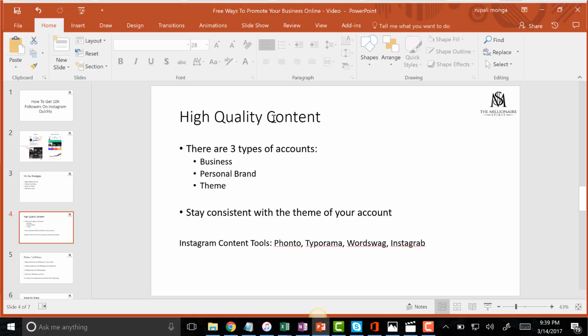Now, there are three types of Instagram accounts: business accounts, personal brand accounts, and theme accounts. For business accounts, think of Nike. Nike is obviously a massive business and they have their own Instagram account. That's a business account. A business account is typically linked to a business fan page on Facebook, given that Facebook owns Instagram. So you have to link it to a Facebook fan page.